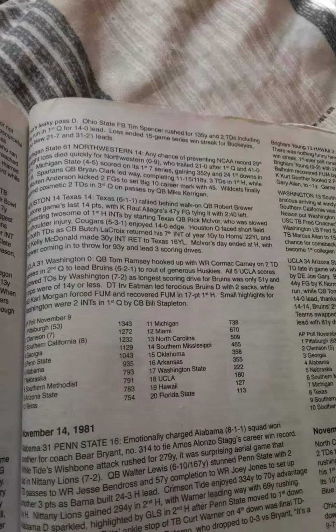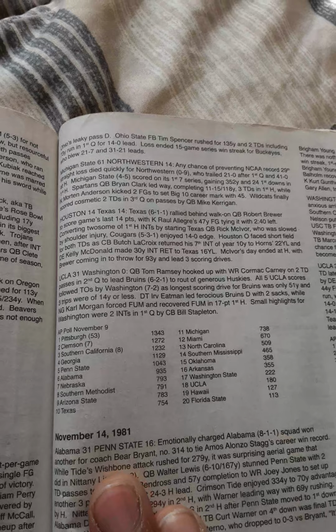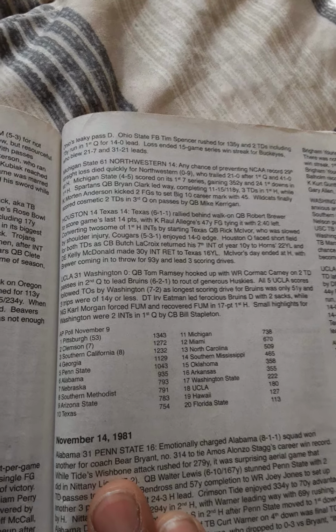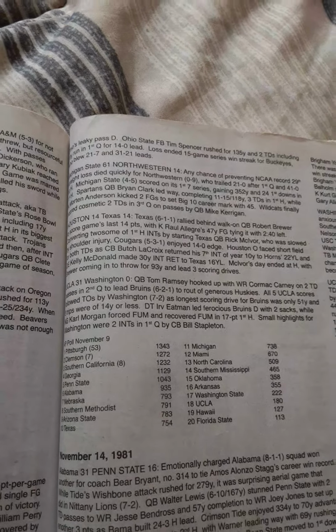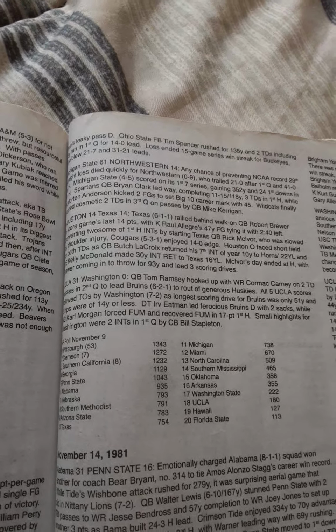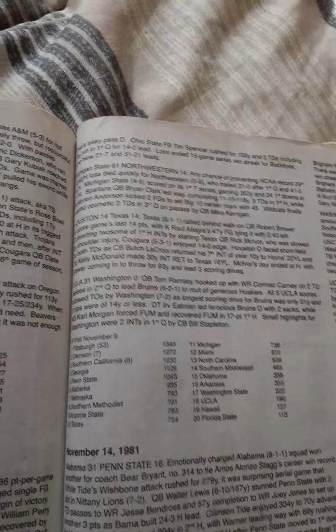In this matchup, Texas rallied behind walk-on quarterback Robert Brewer to score the game's last 14 points. Kicker Raul Alevdre's 47-yard field goal tied it with 2:40 left, converting some of the first-half interceptions by starting Texas quarterback Rick McIver, who was slowed by a shoulder injury. The Cougars enjoyed a 14-0 edge.